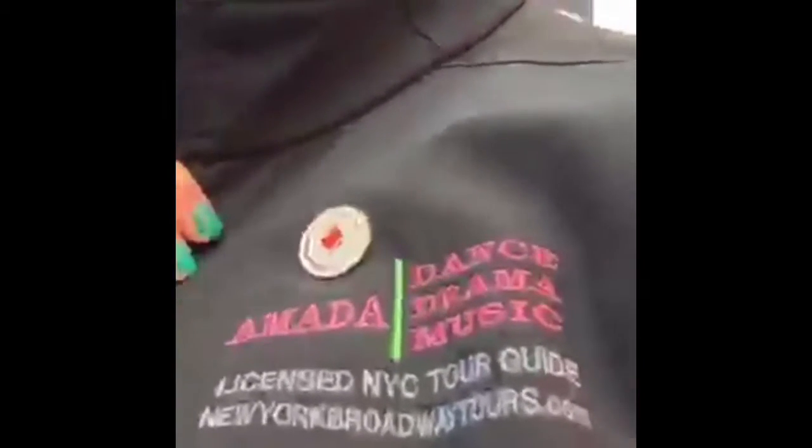So I am here in Times Square. My name is Amada Anderson, and I am a tour guide. So let me just show you my little jacket here. You can see that. Amada, dance, drama, music. Licensed New York City tour guide. I just finished a walking tour with a wonderful family from London.